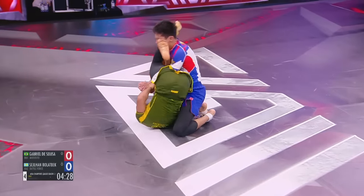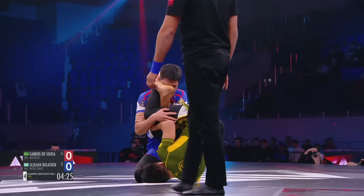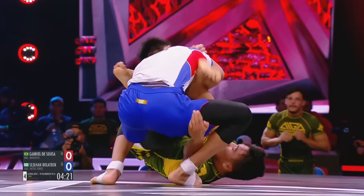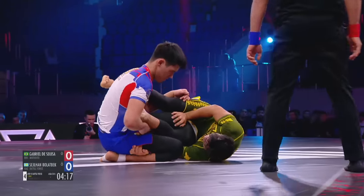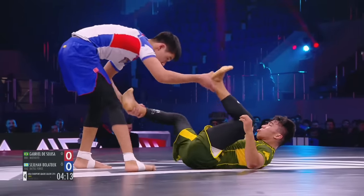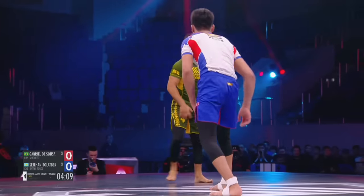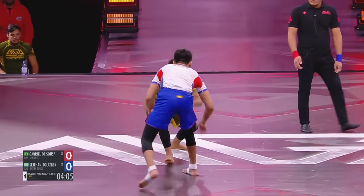Sousa opting to wrestle and Bolatbek pulls guard. Oh, look at this, big mistake though, exposes the back early. A little bit of a lazy guard pull you could possibly say for Bolatbek. He's gonna get that. Oh, he's got it completely locked down. Oh, he is smashing it on the pull. How is Bolatbek not tapping to that? Comes up on top, he's gonna try and rip that arm out. The crowd going wild.